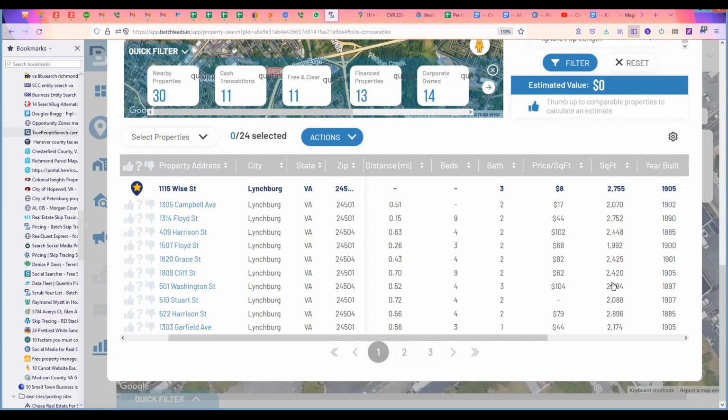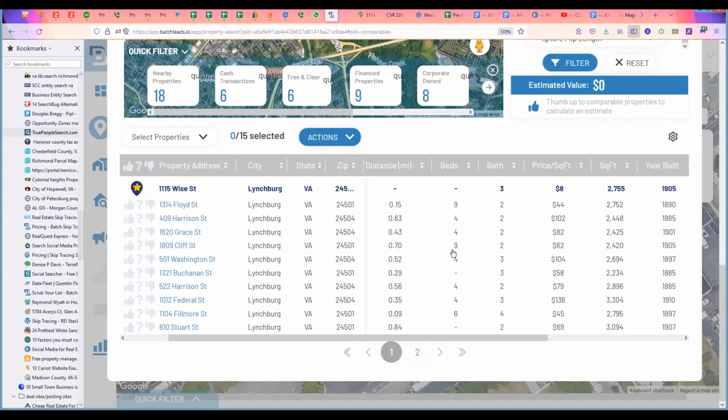So it looks like a lot of these are similar in square footage. It's tough to tell if there's duplexes, triplexes, or what without looking at them. But I would assume that if they have 2 bedrooms, they're likely only 2 units. If they have 3 bedrooms, it might be a triplex. But now I've got all of these properties within 3/4 of a mile.